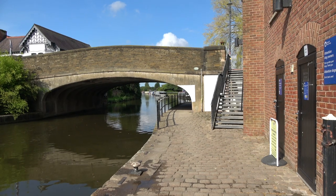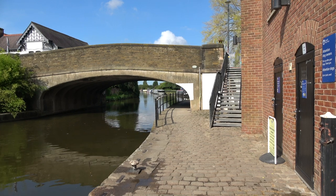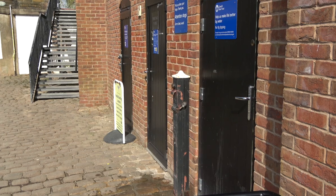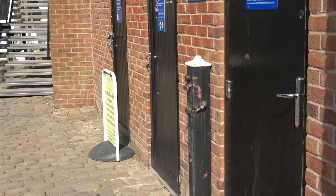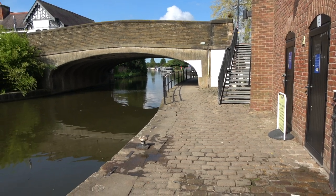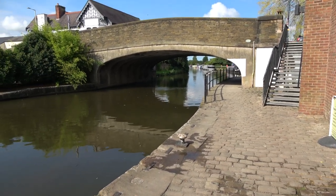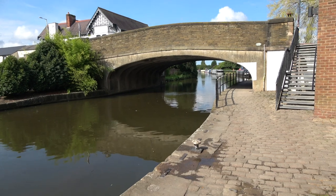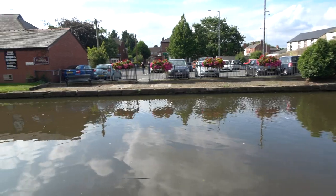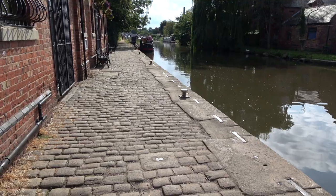Burscough Bridge from in front of the Blue Mallard. There's a water point here for boaters. There you go. So you just moor up to the side of the bridge here and replenish your water supply. So that direction is Liverpool. And as we turn round, off in this direction is towards Wigan.